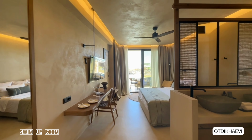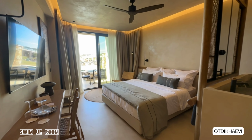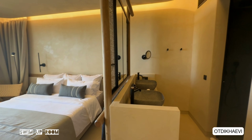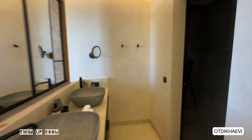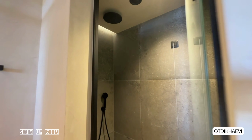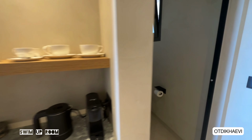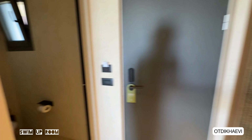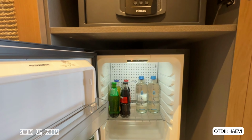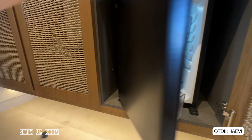This is a basic room in the hotel, called a swim up room with a sharing pool. Nice room, with a big king size bed, and a bathroom zone near the bedroom with a shower. Tea, coffee, some peanuts, toilet here, and I want to show the minibar for the ultra all-inclusive package. It has drinks and some beer and champagne.